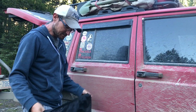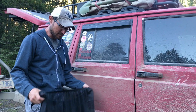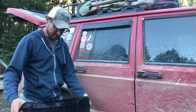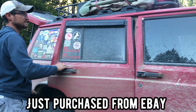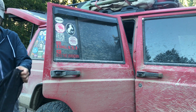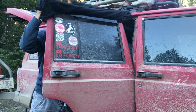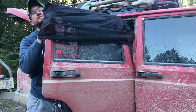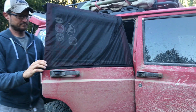Alright, so for my mosquito netting, I got this idea from Wyatt at Wyatt One Able Garage, and it's just got elastic on it so that you can wrap it around your window. I've been using these every night, and they're very easy to install. These are the SUV size ones, and they just go right over the top here, and you probably can't hear me because the door's in the way, but they just go over like that.